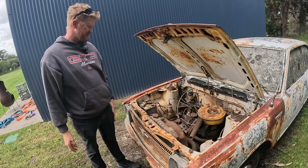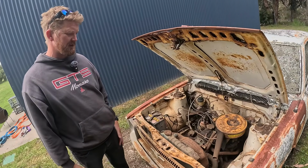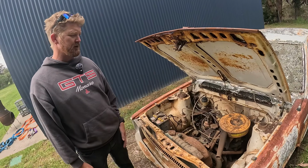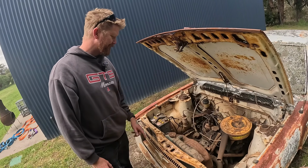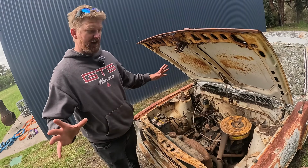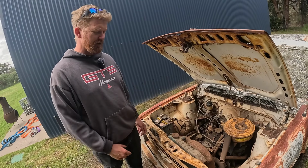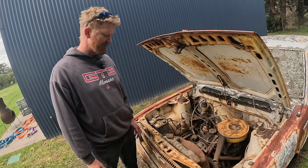Here she is. I'm not 100% sure on the specs of this engine, but I'm pretty sure it's just the original Toyota engine and 4-speed that came out. This is exactly how we've picked it up. I haven't touched anything, literally just skull dragged it onto the trailer, got it home, and it's here for us to have a play around with.